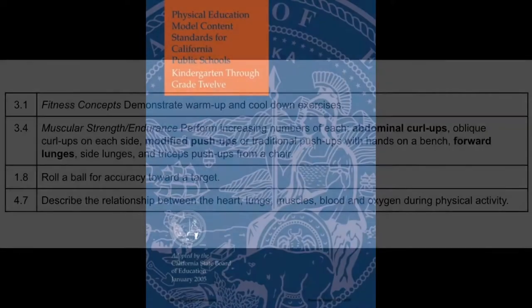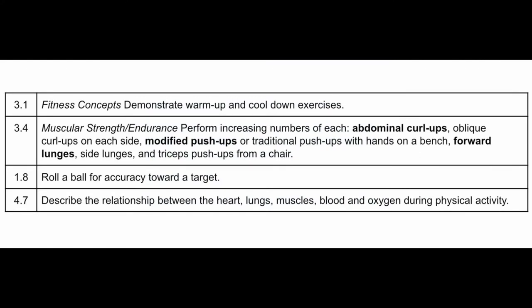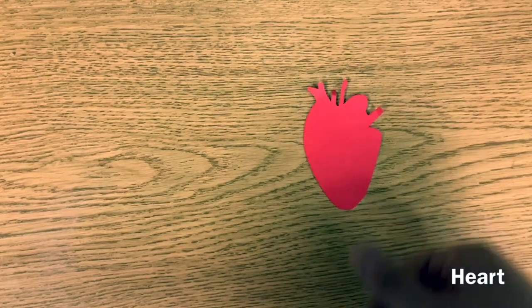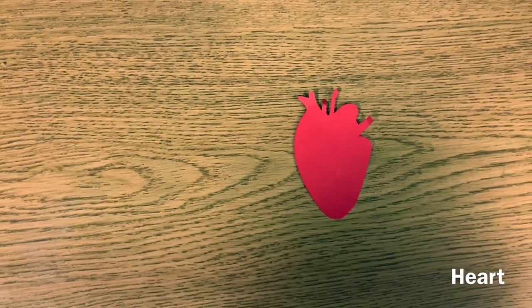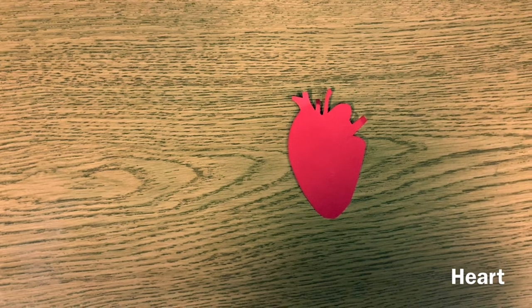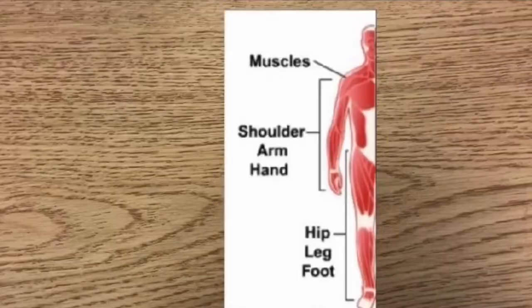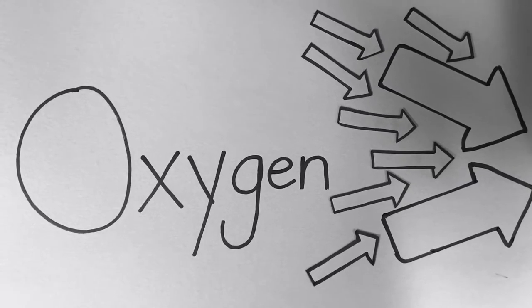Our current group goal is learning the relationship between the heart, blood, muscles, lungs, and oxygen during physical activity, and how to roll a ball for accuracy towards a target. Teaching point. This week, before we warm up our bodies, we're going to exercise our minds. Exercisers, today I want to teach you about how we're able to exercise through the relationship between the heart, lungs, muscles, blood, and oxygen during physical activity.